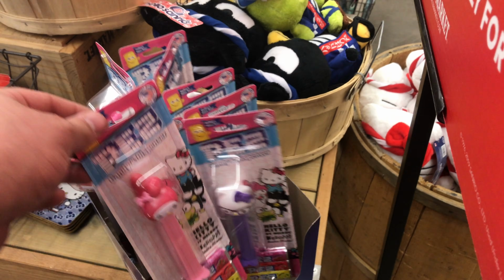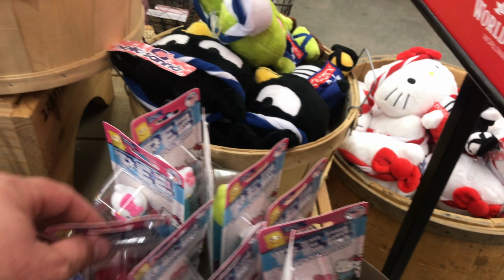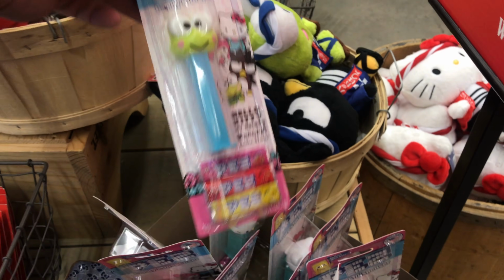And it took me a little while to find them. And then here they are. But I want you to look at this. I'm so mad right now. They're all Hello Kitty. Listen, nothing wrong with Hello Kitty. But your boy's not here to look for the Hello Kitty Pez. If these Hello Kitty Pez are the only ones, I'm going to be real mad. But it's all I can find.